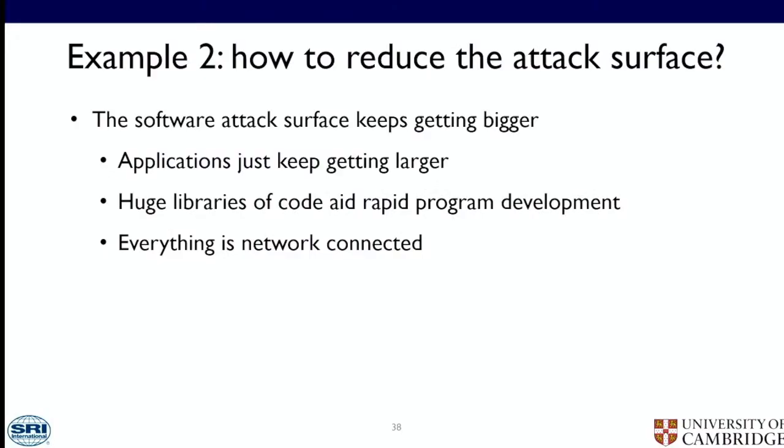Another classic problem is the attack surface. So what do I mean by attack surface? Well, it's how many points can an attacker get in? And one of the problems is that we tend to just build bigger bits of software. We use large libraries, the stuff just bloats. And from an attacker's point of view, this code bloat just makes their life easier because they've got more places they can prod. And you've basically got more chance that there's a vulnerability in there somewhere.